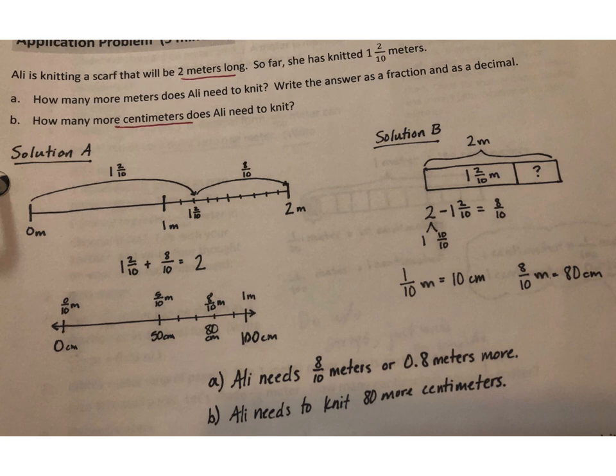Solution B starts with a tape diagram, total at the top, one part we know, one part we don't know. We can subtract 1 2/10 from 2 to get the answer that way, and then you can see that she needs 8/10 more meters, written as either a fraction or a decimal, and that is the same as 80 centimeters.